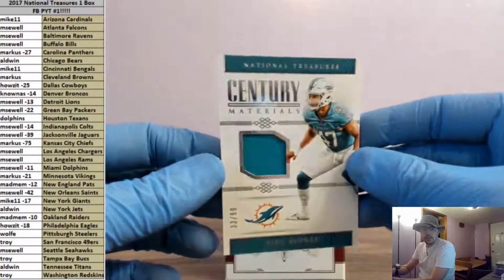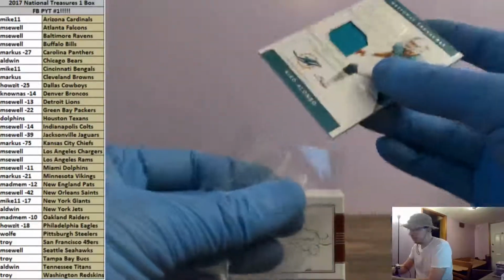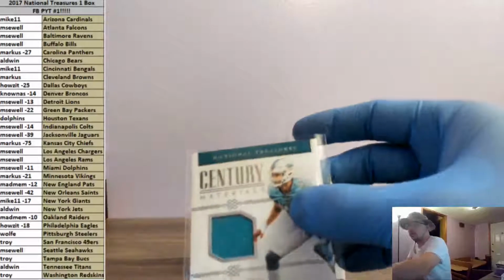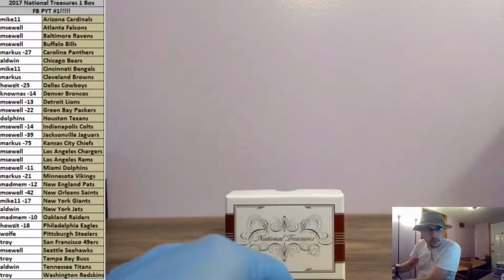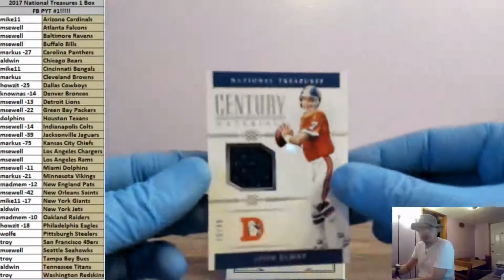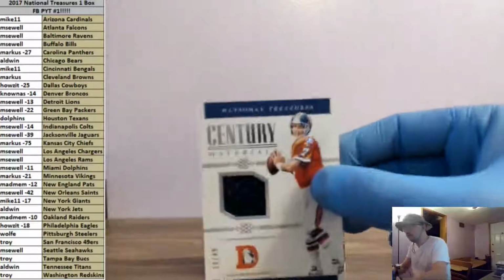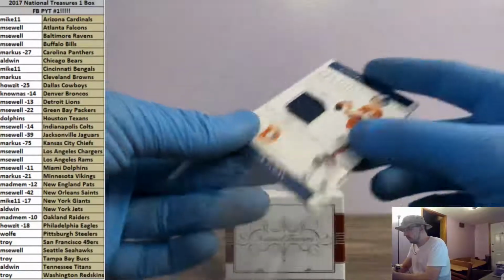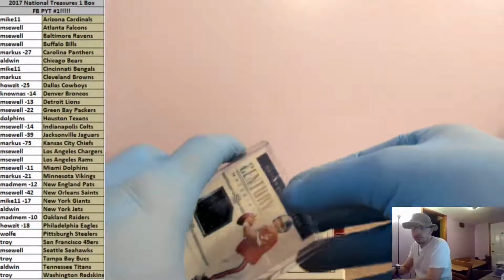Alonzo, 33 out of 99, Century Materials for the Dolphins. Who had the Dolphins anyways? Miami. Oh, that's MSE. Well, going out to MSE, John Elway out of 49, Century materials. That is 19 out of 49, John Elway. It's always nice to pull a John Elway, even if it is just memorabilia.